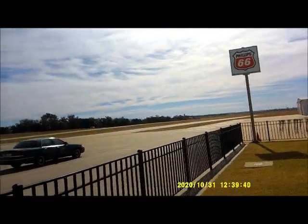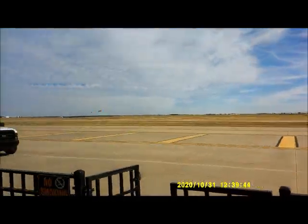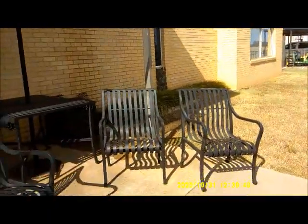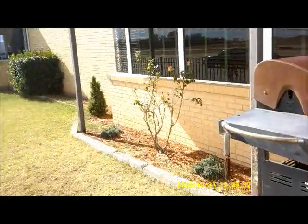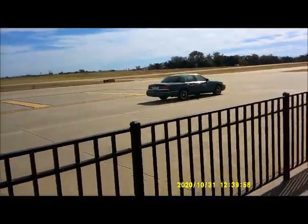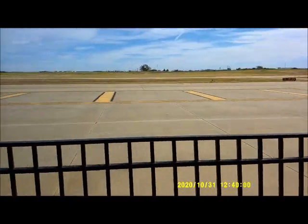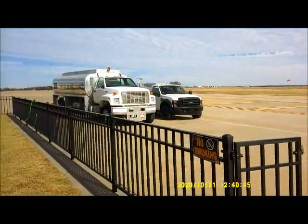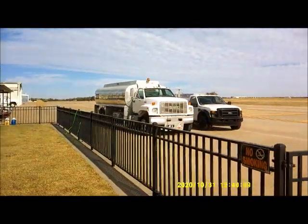Okay, this is the actual airport part. Like a little place where you can sit. Even got a barbecue grill out here. Pretty cool. They got a car out here that's got Weatherford on it, and the Ford, looks like. Oh, that's cool. Okay. Don't look like anything's getting ready to land anytime soon, so I think we'll go on.